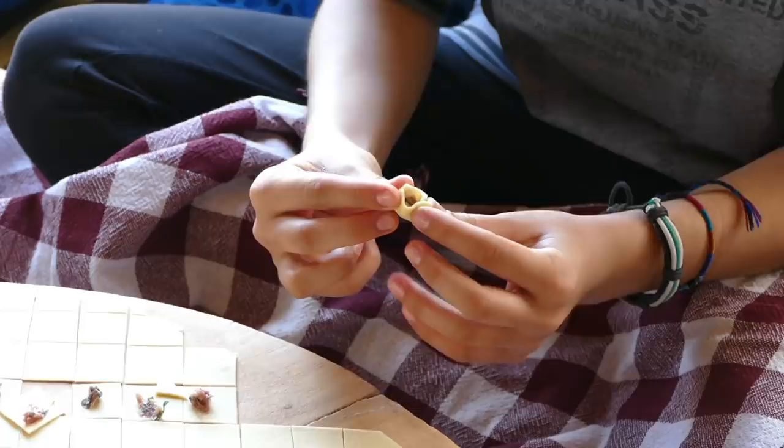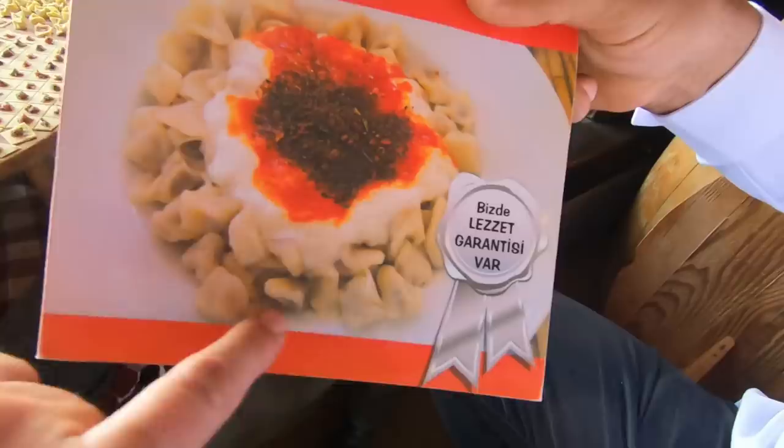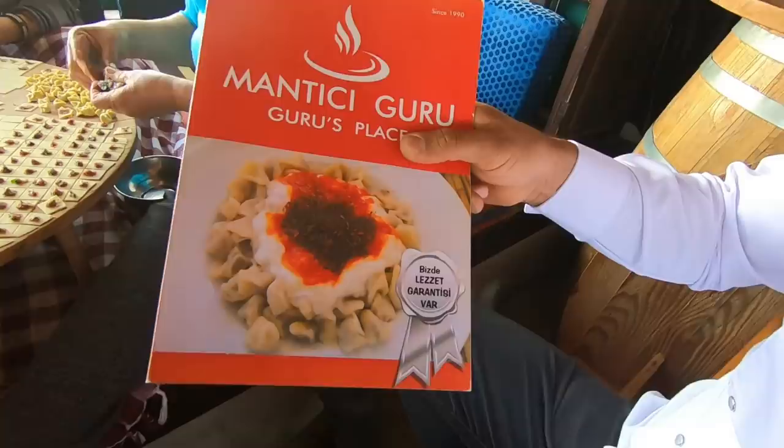So it's a beef meat. As much as possible, we like to use the beef meat without fat. Oh, this is what it looks like cooked. Yeah, so they serve it with yogurt. The red is butter with the sweet paprika. Ah, sweet paprika butter. Yeah.